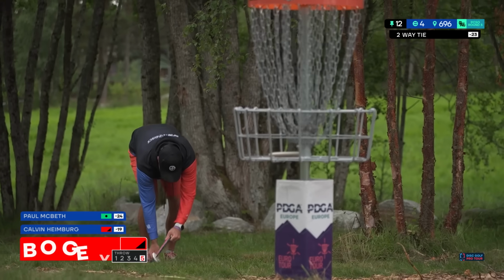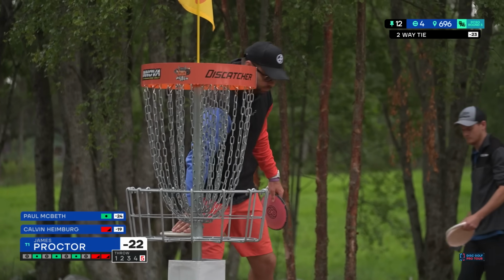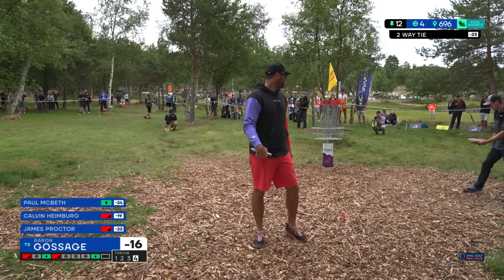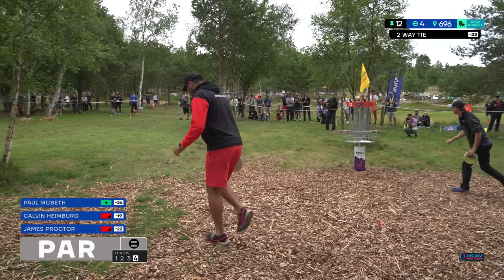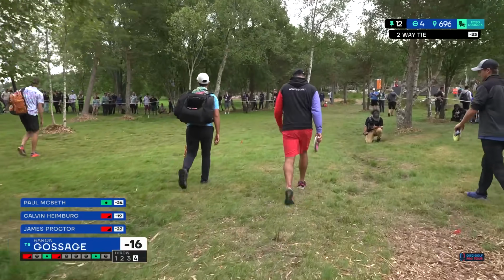And good putts from Proctor and Calvin to take the bogeys. But McBeth has now opened up a 2-shot lead with the final 6 holes to go. Just like that, man. Just like that.